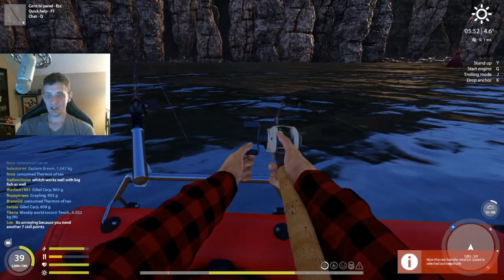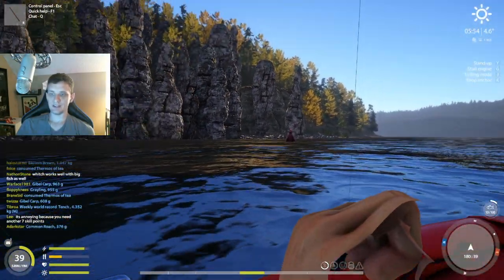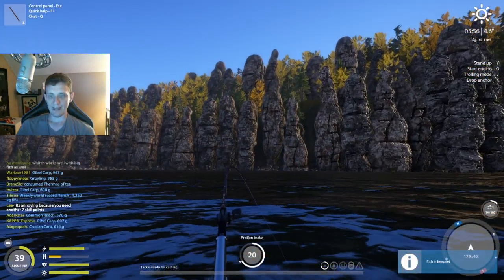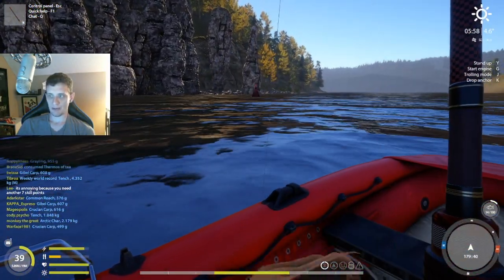So we waited just long enough to get a fish on the ultralight as well. I usually will try to give it at least a few seconds to see if we can do that. And this is the right species. So we're catching different whitefish and similar type fish up here on this part of the river by drifting.